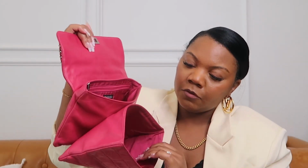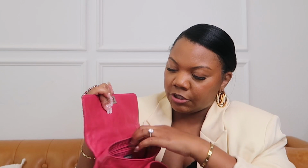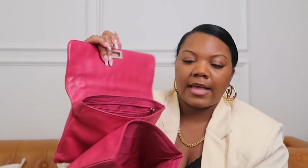It has silver hardware, turnstile still works. There are 2 pockets on the inside. There's no odors on this bag. You have this little zip pouch here. It came with a little pamphlet and the authenticity card, so check. It still has the date code stickers on the inside. Again, this was a great find.